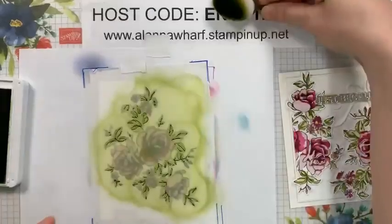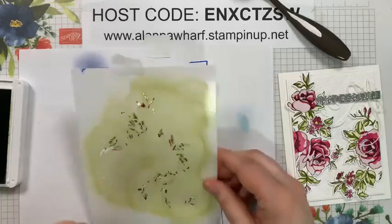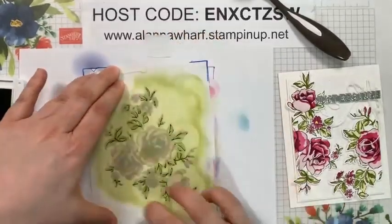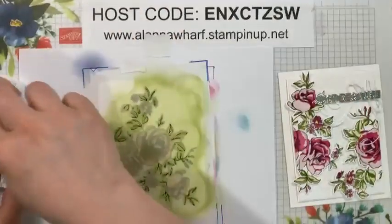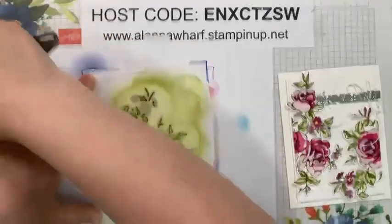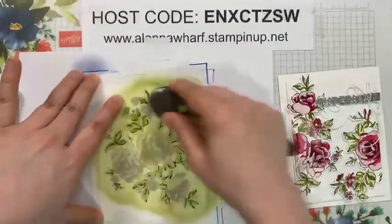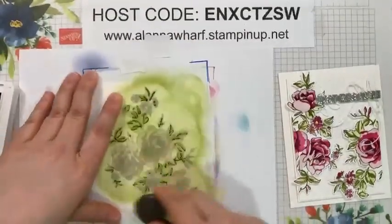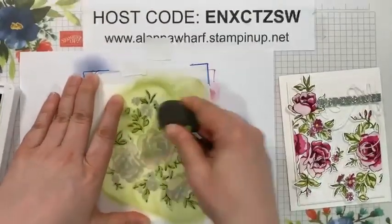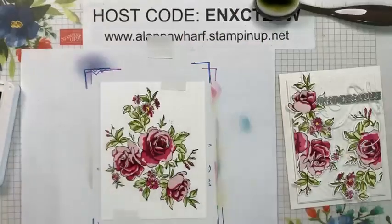Now, before I'm finished with this one, I'm going to just lift this, take a peek, and see. I'm going to do a little bit more Old Olive. So there we go. Just want a little bit more detail. The coloring definitely takes a lot longer than stenciling, but it is also very impactful.